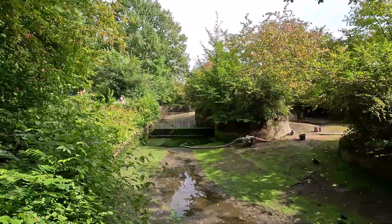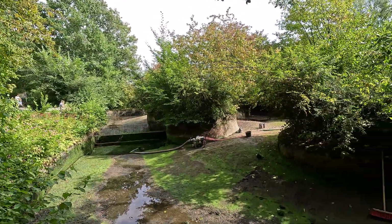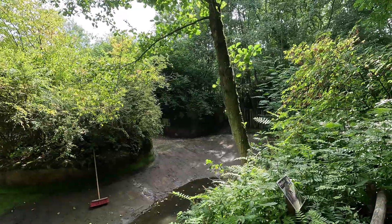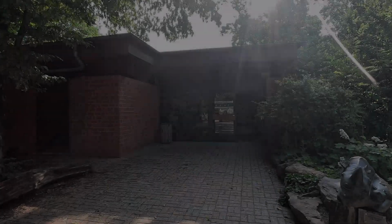So over here you can see what that looks like. The moat is entirely drained. You can even see the pump that was draining it, and there's a broom right there, which was being used to clean it. So yeah, that was pretty interesting to see as well. Always interesting to see what these enclosures look like with the moat drained.